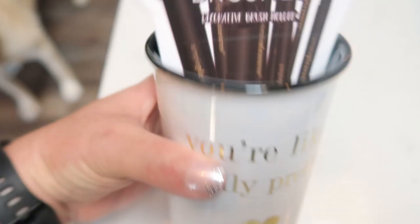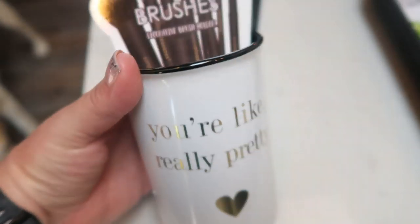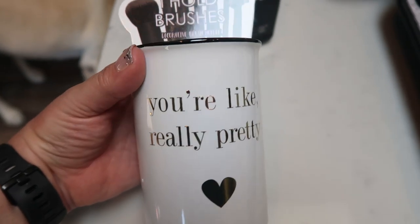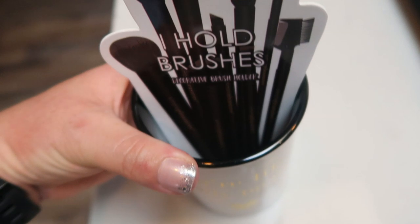And then I found this super cute makeup brush holder. It says, "You're like really pretty," with a heart. And I thought, how fun to put all of my makeup brushes in. The one that I have is just this really old, ugly green jar. So I picked this up and this was $4.99, so not bad, and comparable at $7, so not bad. I thought it was really cute. It just will go under my counter for my makeup brushes.